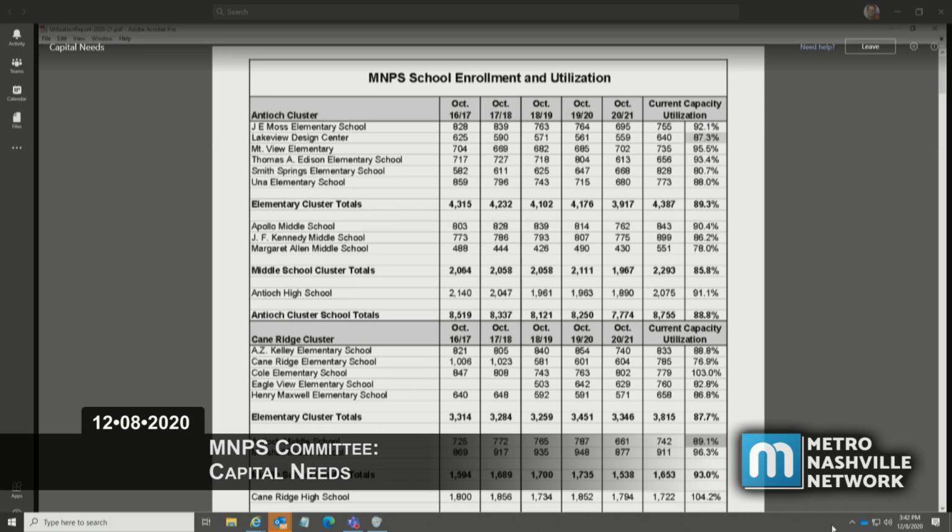We have a shade on any particular school where we have received approved capital funding for design or for construction or for land purchases that would go to help with the capacity utilization percentage for each of those schools, such as Lakeview Design Center, where we have received capital funding for design fees only. Basically, the plan would be to replace Lakeview at some future date.